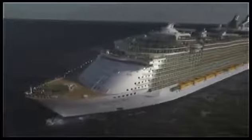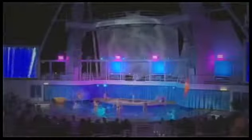Of what's possible at sea to deliver the vacation of a lifetime, every time. When Oasis of the Seas launched in 2009, the magnificent cruise ship made ripples in and out of the water. Oasis amazed veteran cruisers and first-timers alike. Perhaps the most stunning feature of the ship was her unique neighborhood theme.